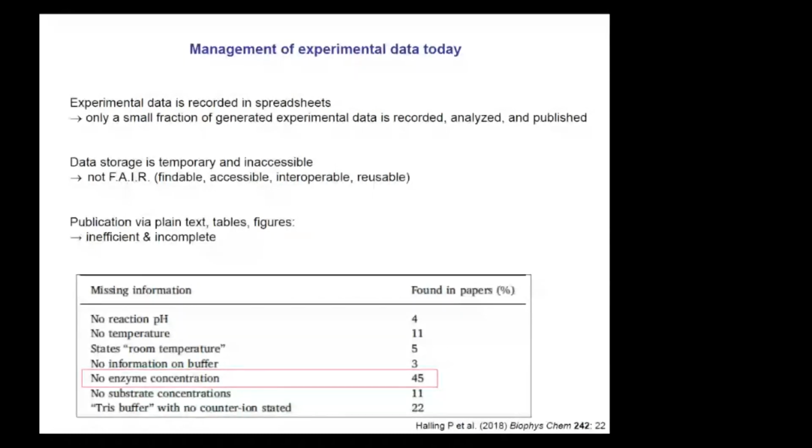As a result, publication of data is difficult to read, or data from publications is difficult to obtain. So the publication process is inefficient because data is published in plain text, in tables and figures, and also frequently incomplete. And this is a recent paper by Peter Horling and co-authors, where they just investigated 100 papers in the field of biocatalysis and biochemistry.